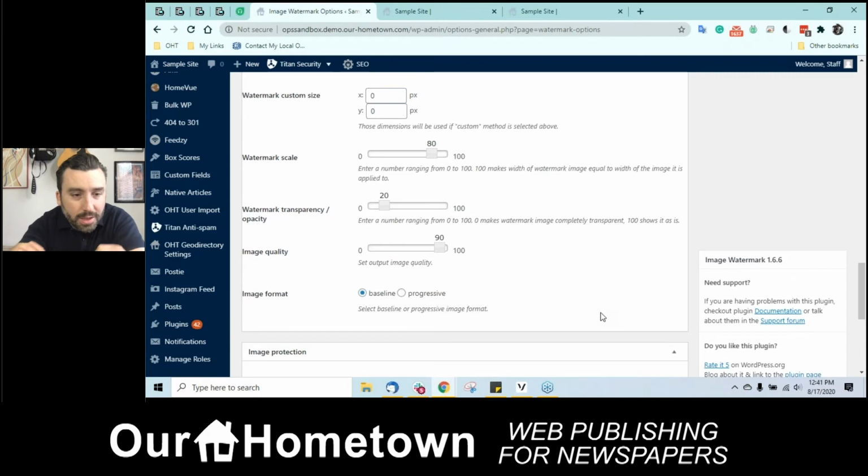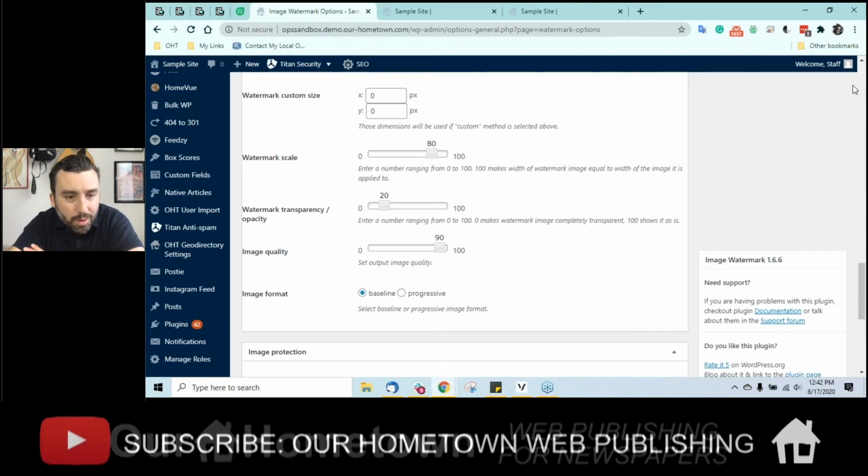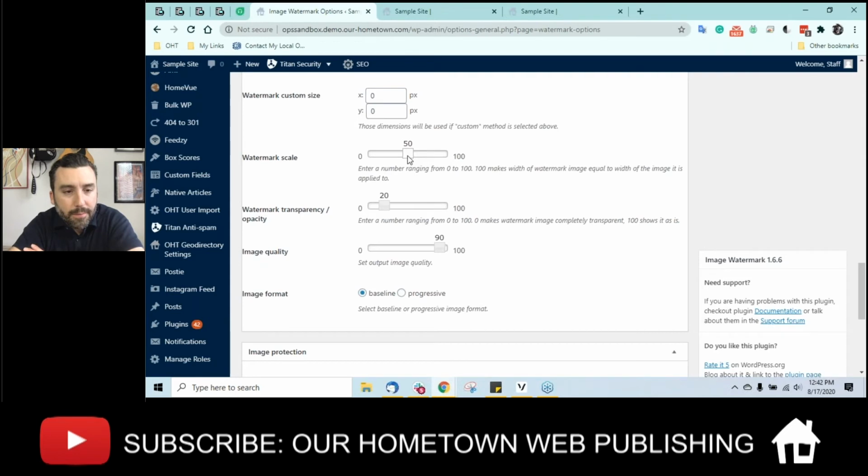So image quality, what would that do? Would that just make it more pixelated, you think? I don't know why you would want to make it lower quality. I don't either. I guess that's the question. Watermark scale. Okay, what is that? If you look at ours, right now it's 80%. You could actually make it smaller. Oh, it's just the scale, the size of your watermark. So it's going to scale down. It's not going to chop off one side or another. But what if it's already scaling it to fit that bottom right quadrant? Is this a percentage of the width of that area, you think?